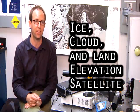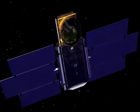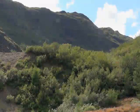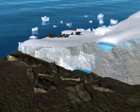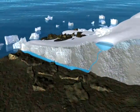ICESat was NASA's first laser altimeter in space, and ICESat stands for the Ice, Cloud, and Land Elevation Satellite. ICESat was a benchmark mission for NASA's Earth Observing System fleet of satellites, and it provided a reference point for ice sheet mass balance, sea ice thickness, vegetation biomass, and cloud structure. Some of the major findings of the ICESat mission were that the Greenland ice sheet is losing a lot of ice every year. We take all that ice and put it into the ocean. That's enough to raise the ocean sea level all over the world by a few millimeters, and that happens every year.